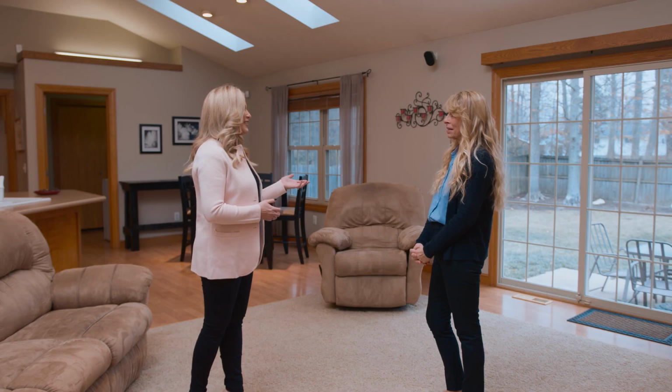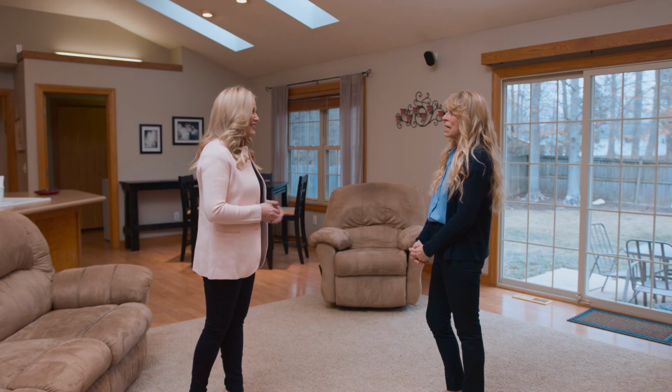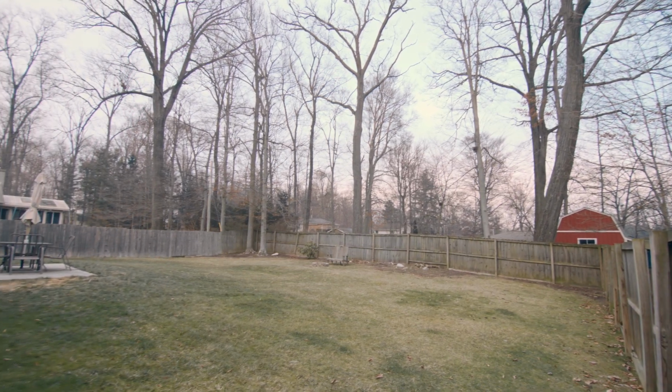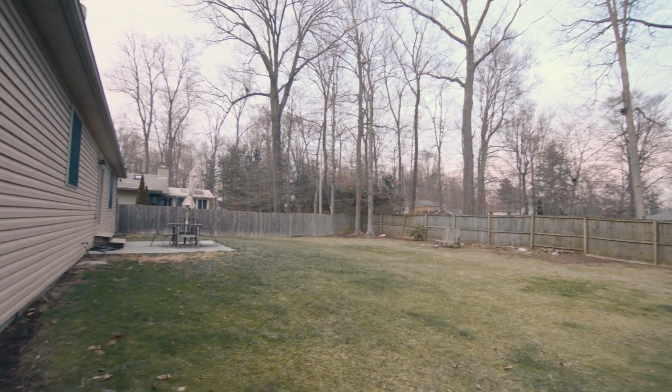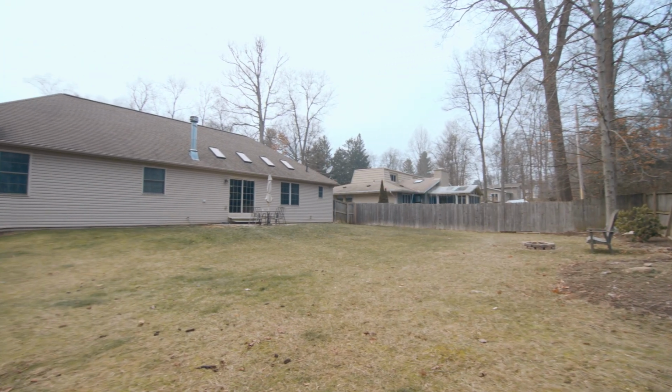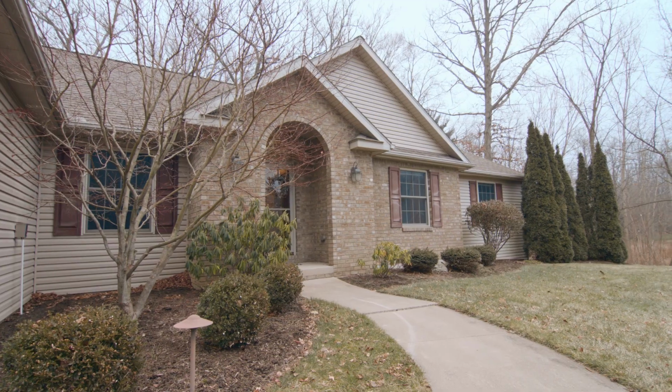Robin, you mentioned the sliding glass door. It leads out to that back patio in the backyard, which is amazing. It is amazing. It's privacy fenced in, so you can have your children out there, your dogs out there, you can be out there and not have to be disturbed by anyone. There's also a really nice little fire pit out there, so you can enjoy your evenings, cook your hot dogs over the fire, family time.